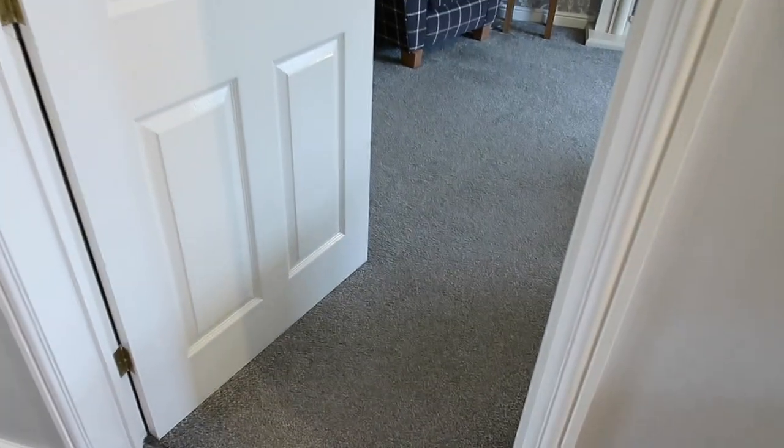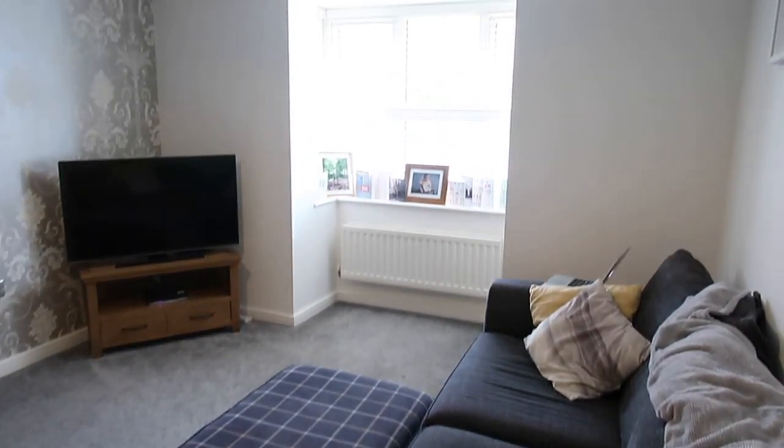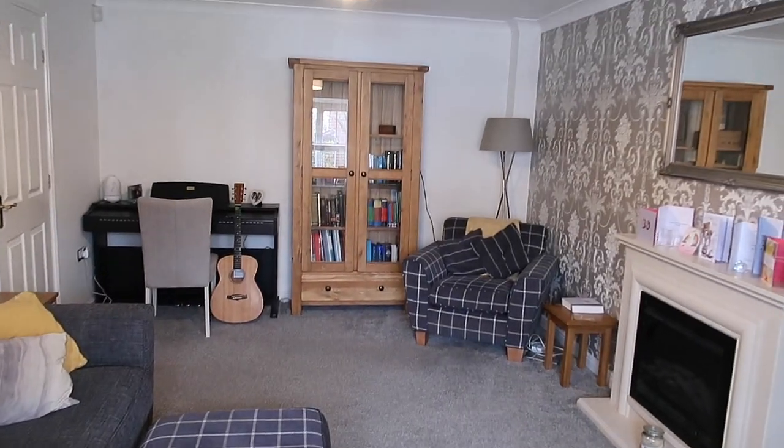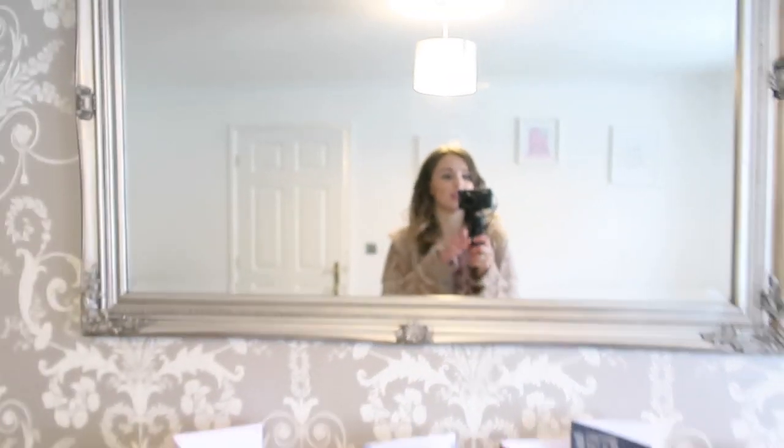Then to the right is our living room. I'll come speak to you in the mirror. Decoration wise, I'm not sure too much what we want to do in this room. We're just kind of sitting on it and thinking about it, but these are my initial thoughts.